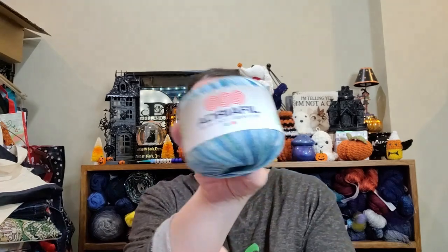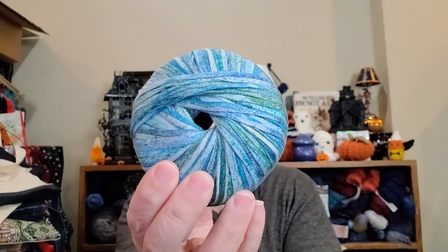And then I thought this was so cool. A lot of these, they only had one of them, and I was like, I would buy more. So this is Adriafil. Oh, I've heard of that. Adriafil, made in Italy. Ageria, I think. Organic cotton. It's 50 grams, 110 meters, I assume. Color 35. So there we go. And oh, look at those colors.